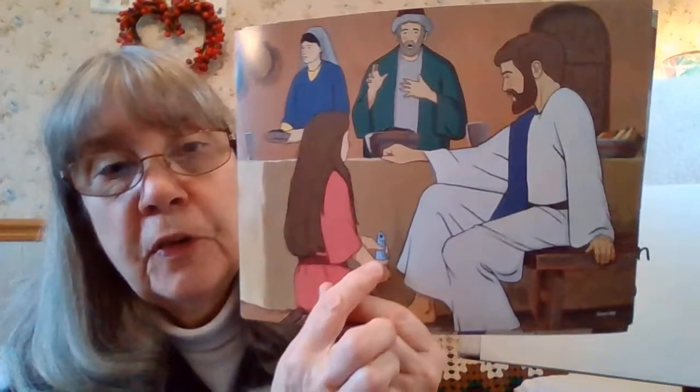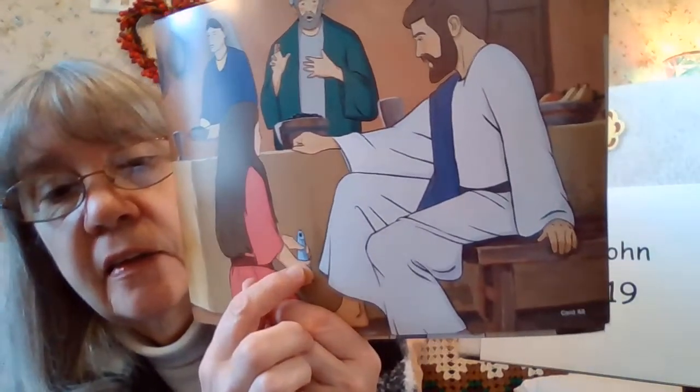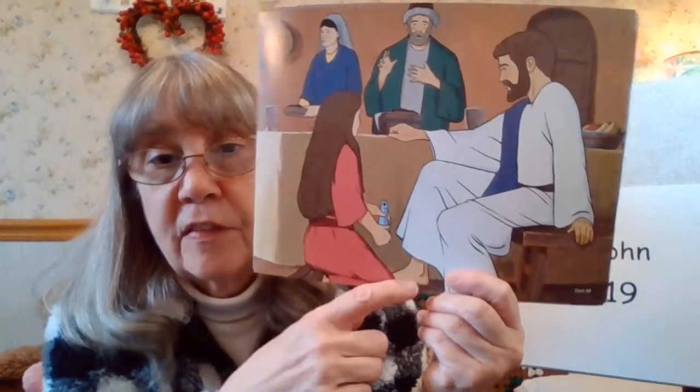Well, Mary had a box, and it had that sweet perfume inside of it. Now, you couldn't smell it because it was all sealed up in there. They put it in the box and sealed it, so you couldn't smell anything from the outside. Well, she took that perfume, can you see it? And she broke it. And she let that sweet perfume pour all over Jesus' head and all over his feet.